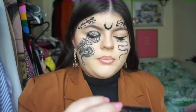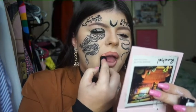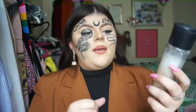And then I'm going to take this Makeup Revolution lipstick in the shade The One. And last but not least, the very last step is setting spray. And today I'm going to go in with my MAC Fix Plus.